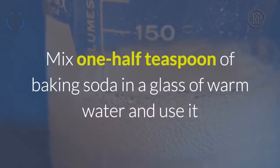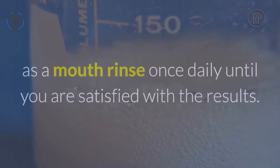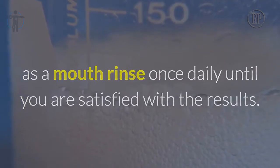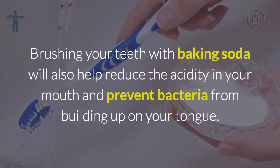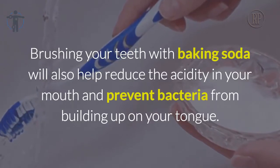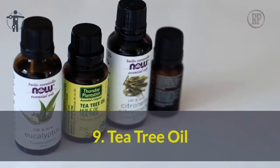Mix 1/2 teaspoon of baking soda in a glass of warm water and use it as a mouth rinse once daily until you are satisfied with the results. Brushing your teeth with baking soda will also help reduce the acidity in your mouth and prevent bacteria from building up on your tongue.